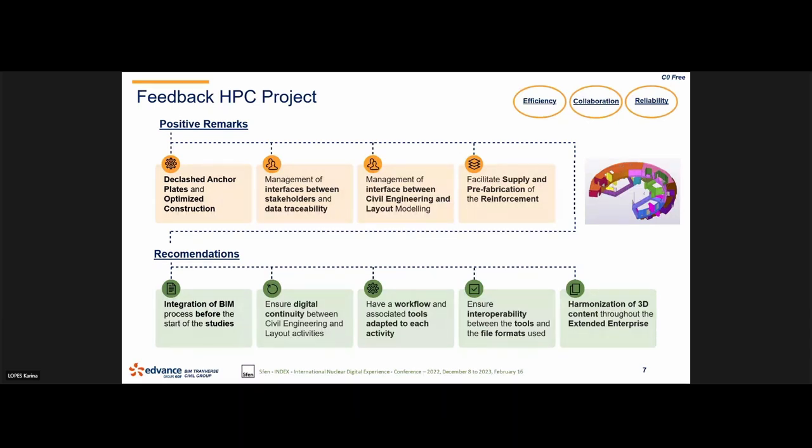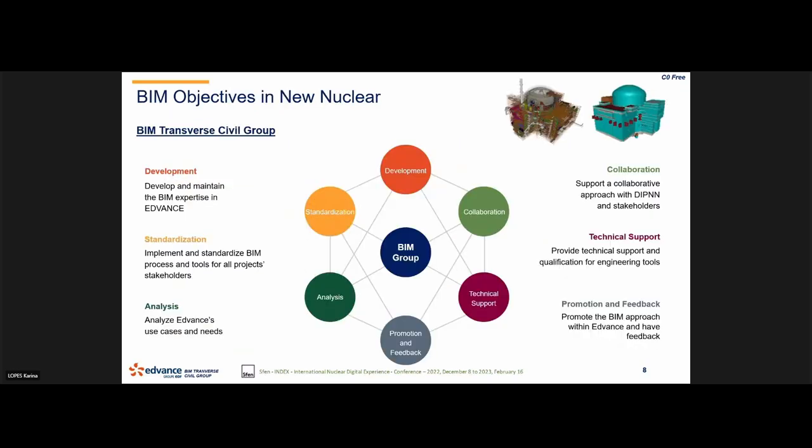That's why it's important to state that we have some BIM objectives in the new nuclear, and that's where our group is responsible, INSERT. We are actually a transverse group for the civil engineering discipline. We are responsible for the development of the BIM expertise within Edvance.